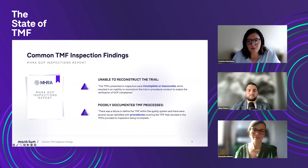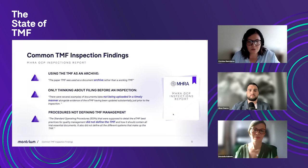Another finding is about poorly documented TMF processes. The finding here was that there was a failure to define the TMF within the quality system, and there were several issues associated with the procedures covering the TMF that resulted in the TMFs provided to inspectors being incomplete. So here we're really talking about the lack of planning and procedural controls.